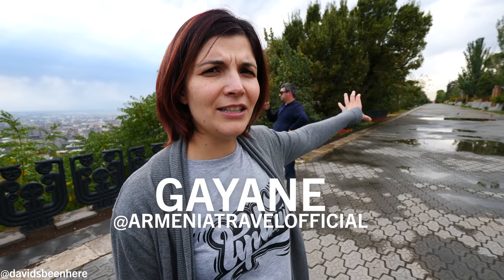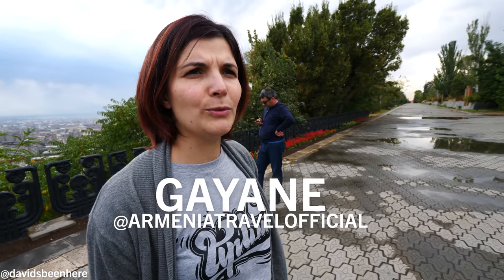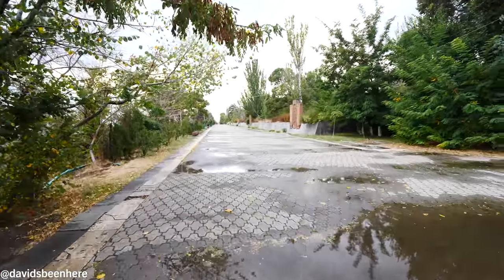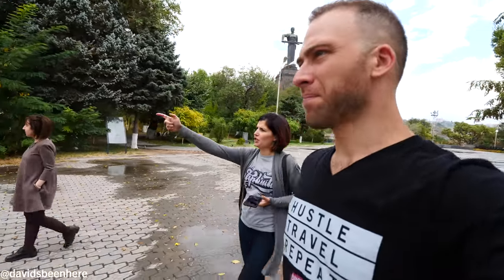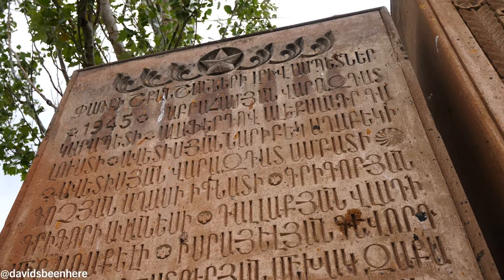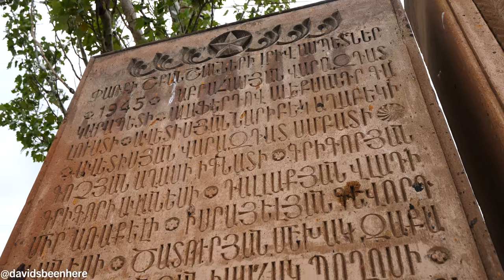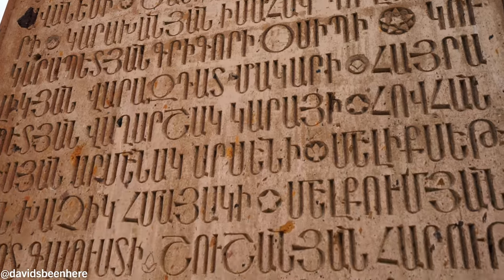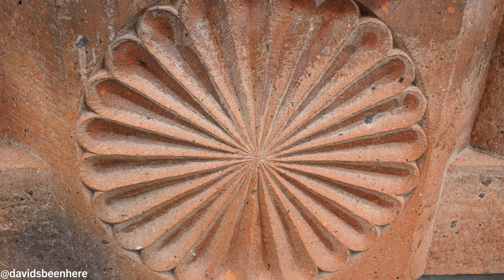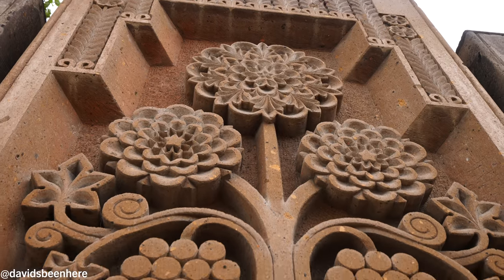So this is the alley dedicated to the heroes of World War II. This is called Victory Alley, right? Yeah, Victory Alley. The names of the heroes are just on this. Wow. So these are like big plaques, right? Yeah. So you have 1, 2, 3, 4, 5, 6. Armenian, do you know Khachkars? No. Khachkar is a cross stone. Cross stone. Armenian cross stone. A carved cross on the stone, usually.